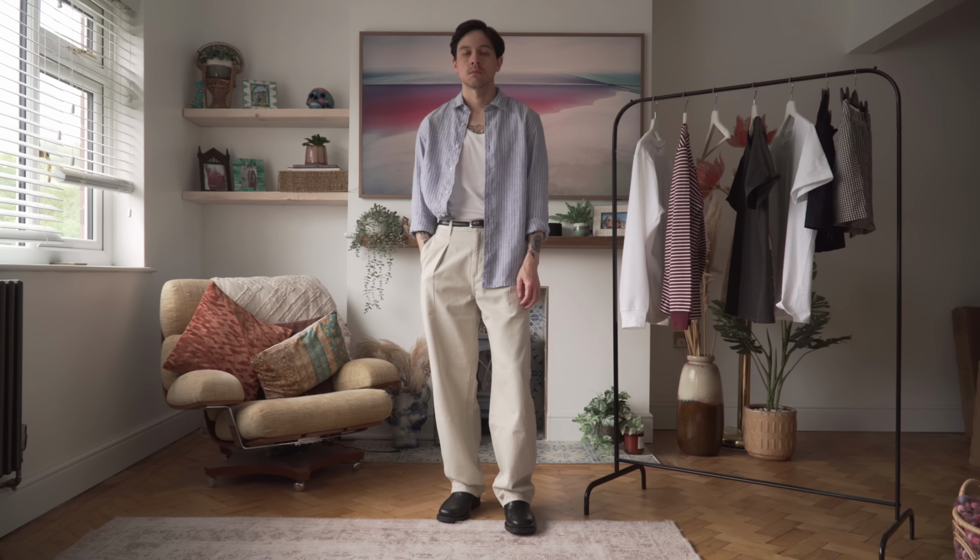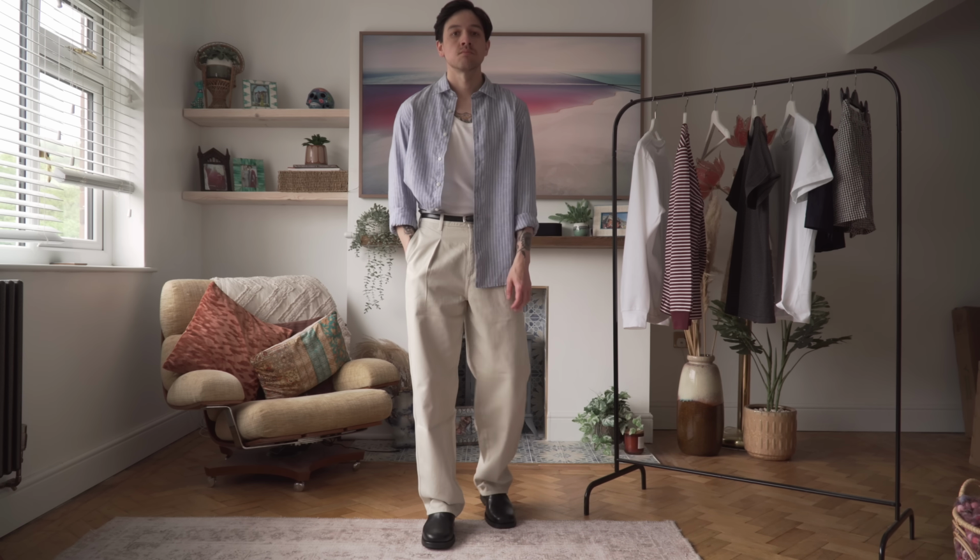Last up, in my eyes, this is just a no-brainer staple that you cannot go wrong with this summer. It's the premium linen shirt in striped blue, size small. A striped blue shirt layered over a vest or white tee is a timeless summer look, and this shirt has those really fine stripes as well, which look way better than the thicker ones. The thinner stripes are also a lot more difficult to find on linen shirts in my experience, but this shirt has them.